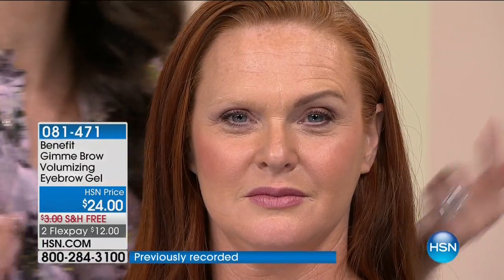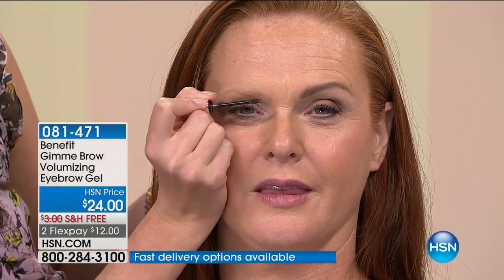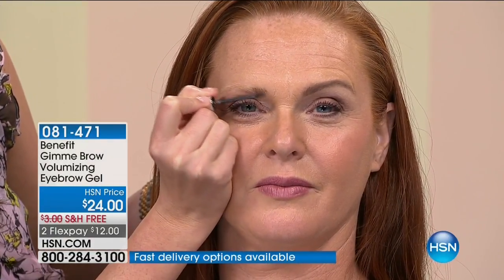Why do you need to do your brows? Because it frames your face. It arches and lifts the look of your eye. It makes you look younger instantly. But doing your brows has been hard until now, right? What do you use? Those pencils, those waxes and powders, and they look drawn on. You don't know necessarily how to do it, and it doesn't look like real hair.